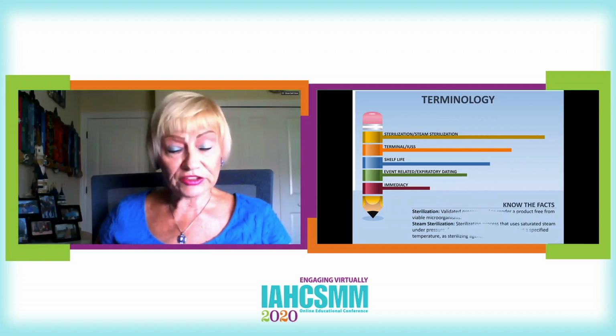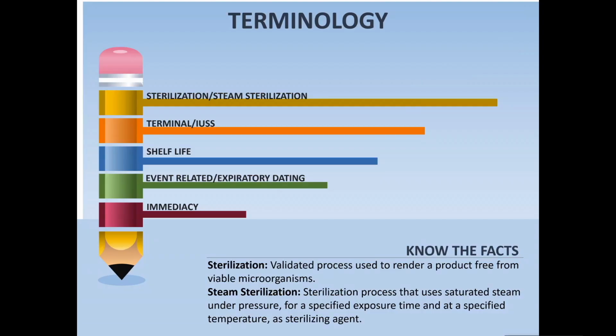So sterilization is the validated process used to render a product free from viable microorganisms. We're killing the bugs. Steam sterilization is the process, though, that uses saturated steam under pressure for a specific exposure time and at a specific temperature as the sterilizing agent. When you read an IFU, you get to read how long something needs to be sterilized and at what temperature. And that is the essence of steam sterilization.